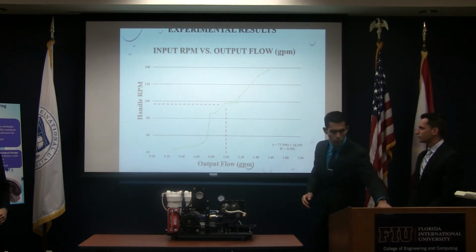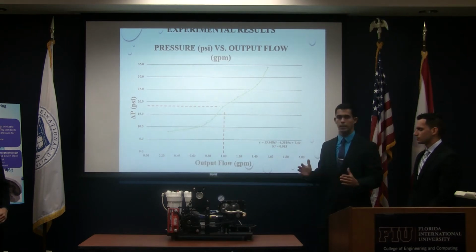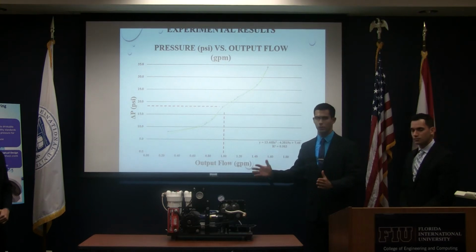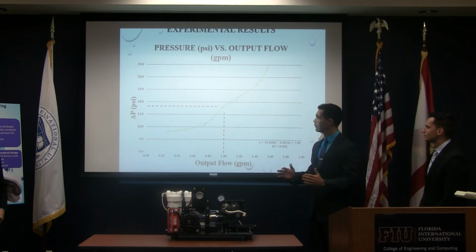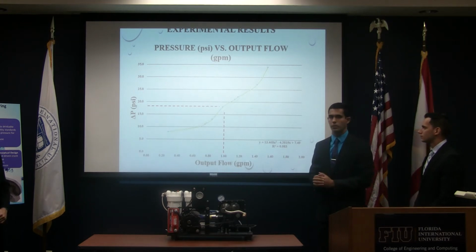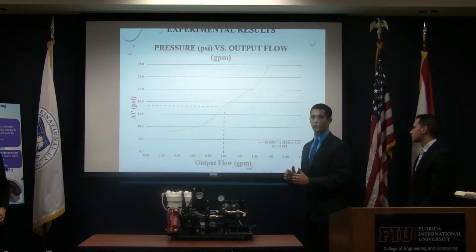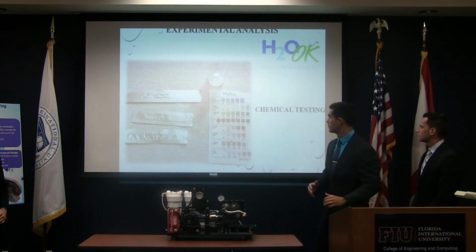person. We also wanted to compare the output flow with the differential pressure of the system, which is the total resistance that our system has, and is between 15 and 20 psi, which again goes with the flow that we want to get out of the system.